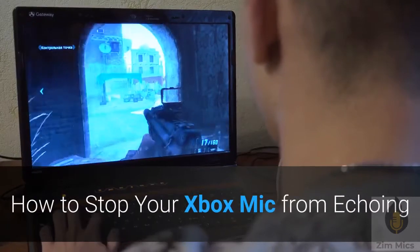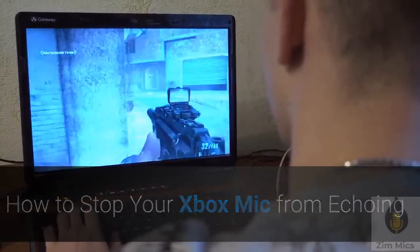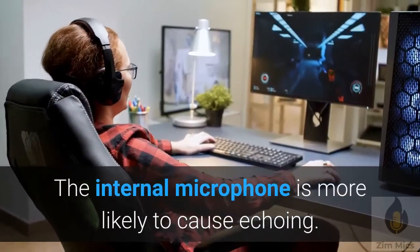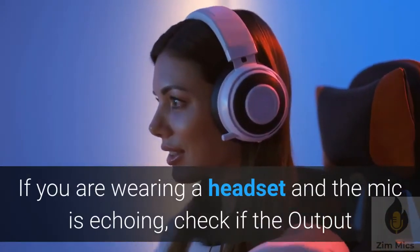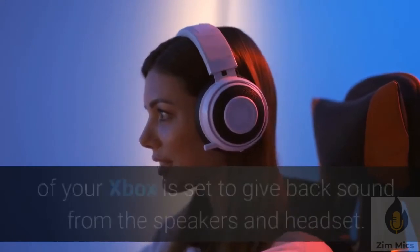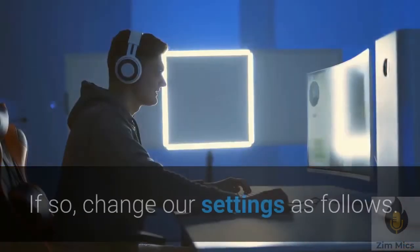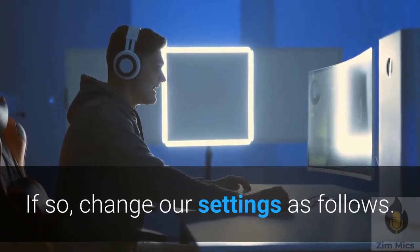How to stop your Xbox mic from echoing. When using your Xbox, make sure you are wearing your headset and not relying on the internal mic. The internal microphone is more likely to cause echoing. If you are wearing a headset and the mic is echoing, check if the output of your Xbox is set to give back sound from the speakers and headset. If so, change your settings as follows.